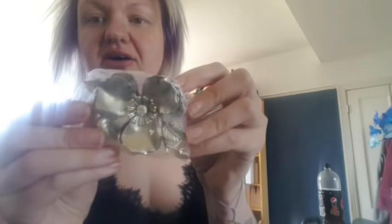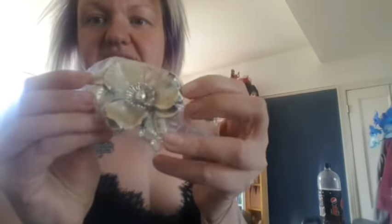This little brooch went for £5.99. Lovely flower there with like green AB stones. This is quite a tarnished brooch, but it's big statement, probably 1960s or 70s. That is going to a high-end clothing designer. I've got their email address. I'm not going to tell you it. That's quite cool. I wonder what they're doing with it.